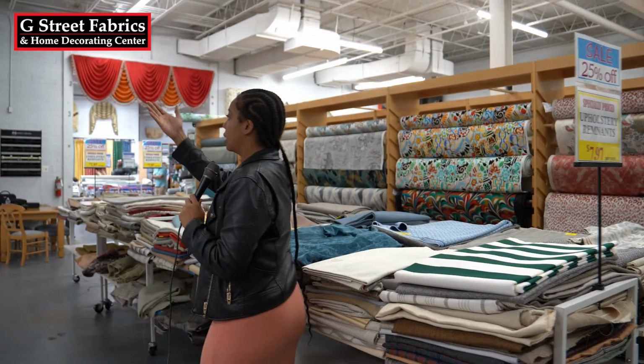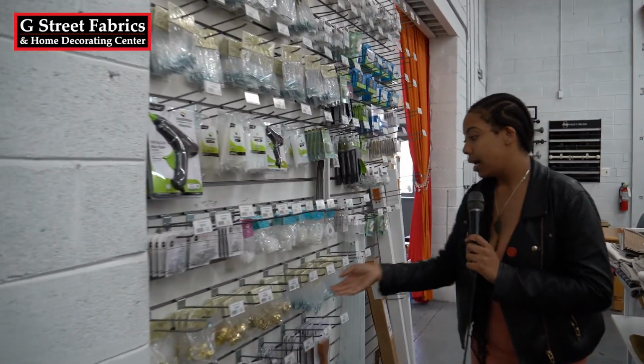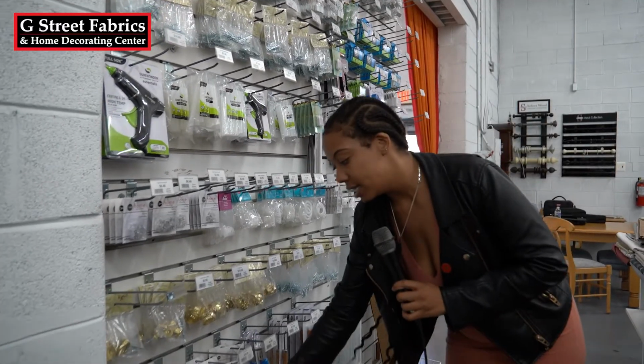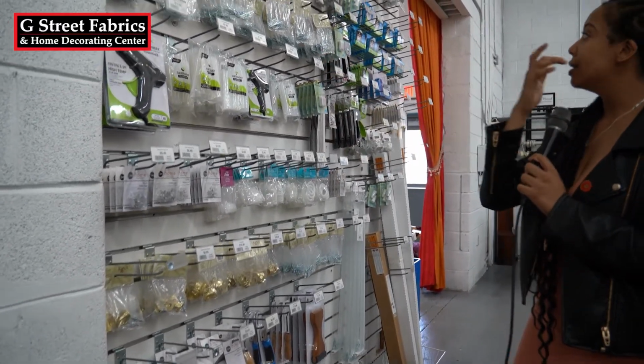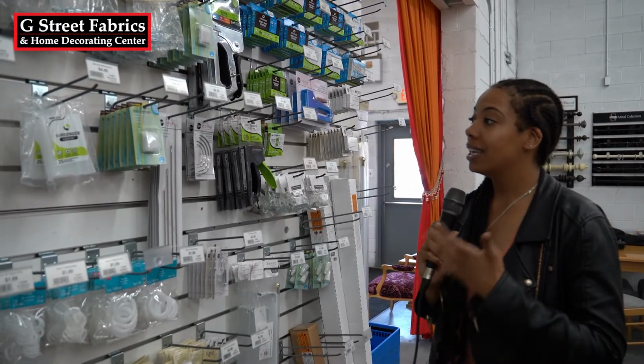Another amazing thing that we have to offer here at G Street Fabrics is our home decor section. In this section, we have fabrics specific for home decorating and upholstery and draping, as well as supplies to help you DIY your own accessories in your house. So we have everything from different pins and nails to use, decorative accessories like finishing rings and rubber mallets to help you with your projects, glue guns, hooks, heavy-duty staplers. So we make it easy for you to finish all your projects in-house yourself.